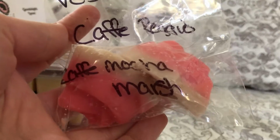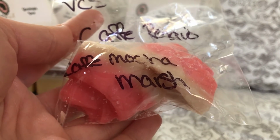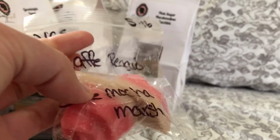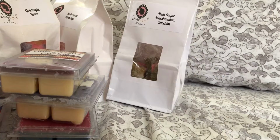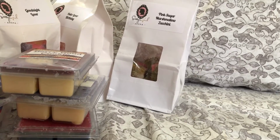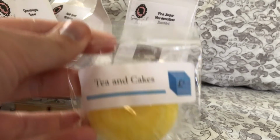It's Cafe Reggio, which is cafe mocha and marshmallow from Vintage Chic. This one I love on Sunday morning. I throw it in the 2 in the office. The office is next to my kitchen, so I brew a cup of coffee, I walk through, and I smell coffee going into the living room. I love it.